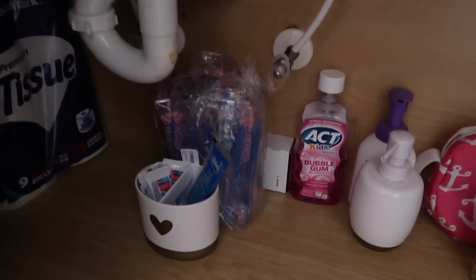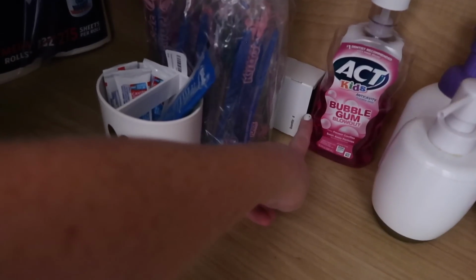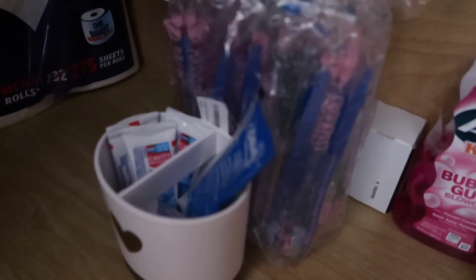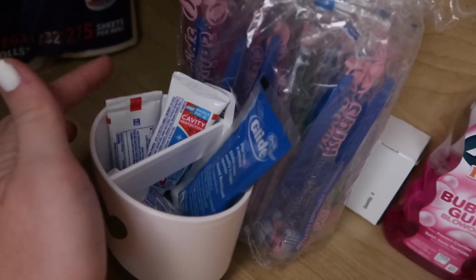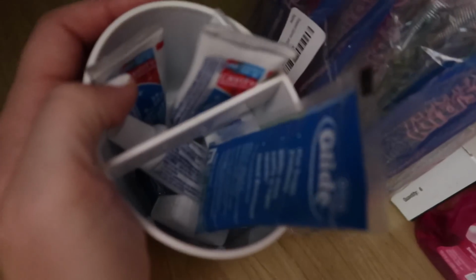After the kids got sick so many times this fall, we needed new toothbrushes. And this is actually full of toothbrushes as well, like some character toothbrushes. So we're pretty much set as for toothbrushes. And also every single time the kids go to the dentist, they get new toothbrushes and new toothpaste. So these are all the little toothpastes that they keep getting from the dentist. So whenever we run out, and then floss is down there as well.